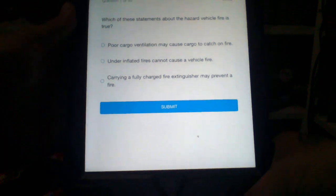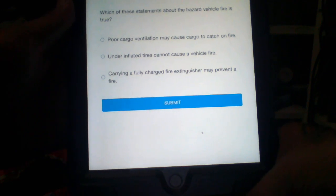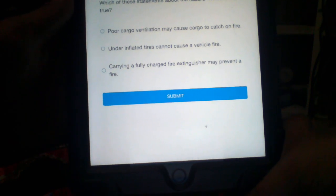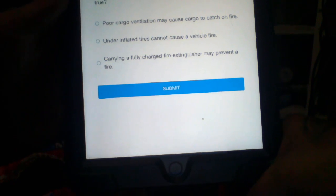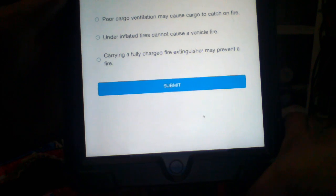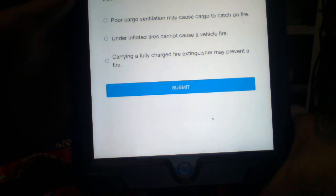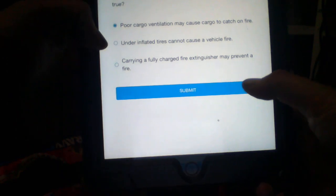Number 1. Which of these statements about the hazard vehicle fire is true? A. Poor cargo ventilation may cause cargo to catch on fire. B. Underinflated tires cannot cause a vehicle fire. Or C. Carrying a fully charged fire extinguisher may prevent a fire. I'm going to go A. Poor cargo ventilation may cause cargo to catch on fire.